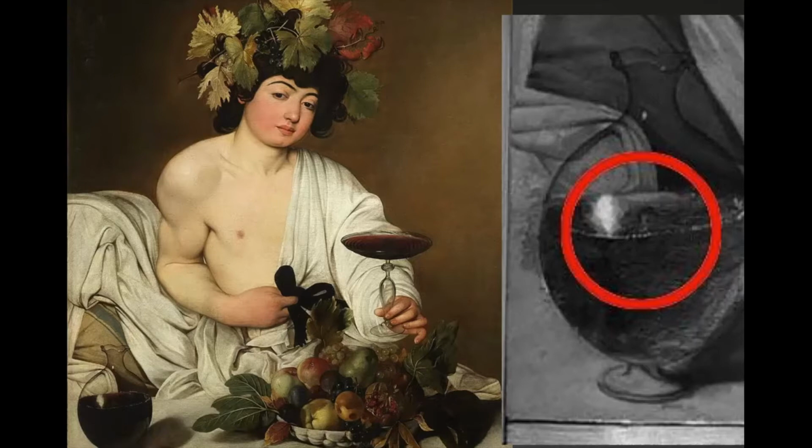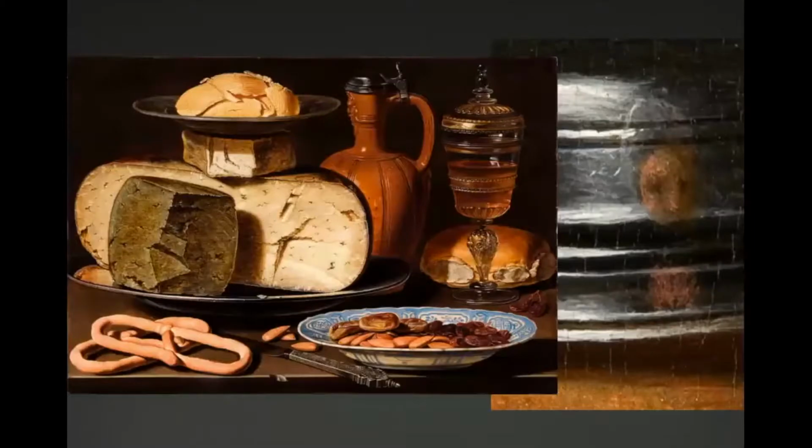But the actual figure of Bacchus is reckoned to be one of his studio assistants, and he's hiding himself in the wine. That is a really nice picture.